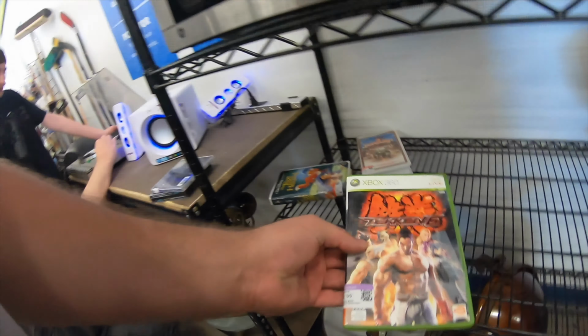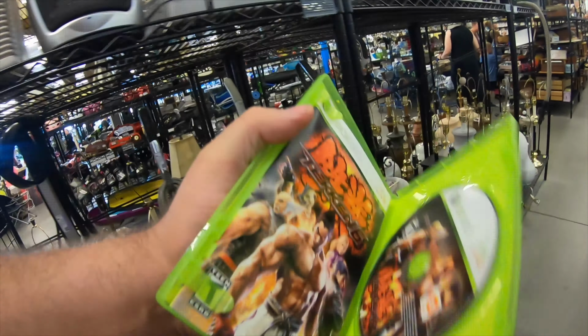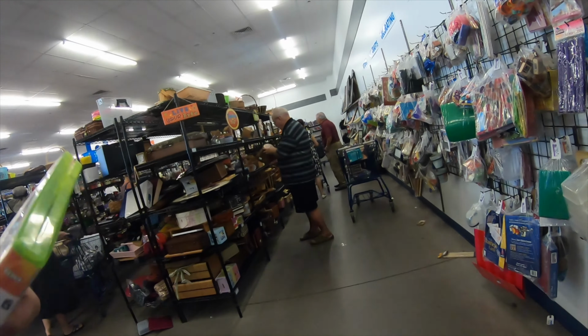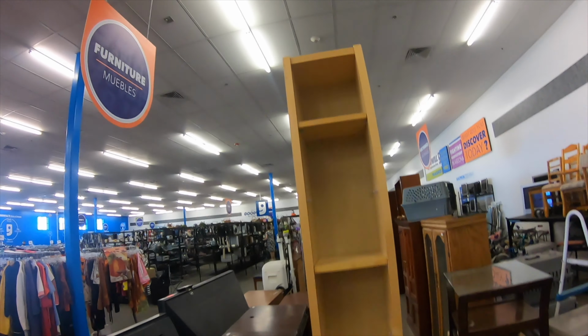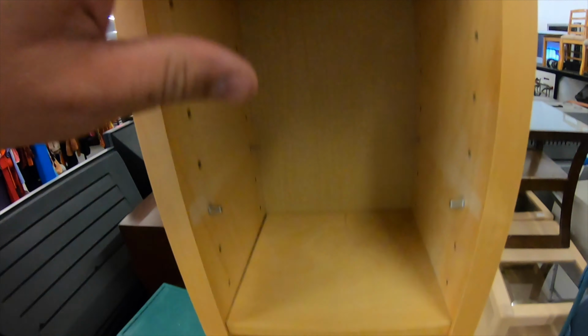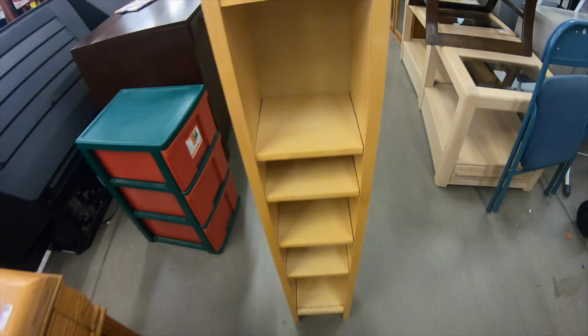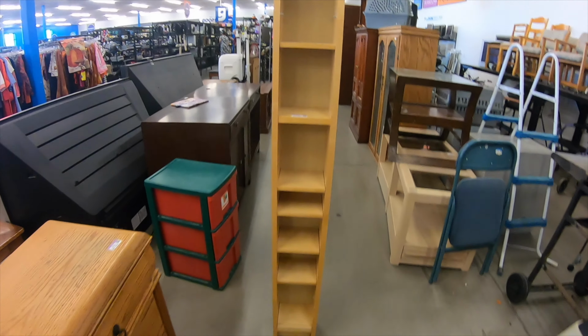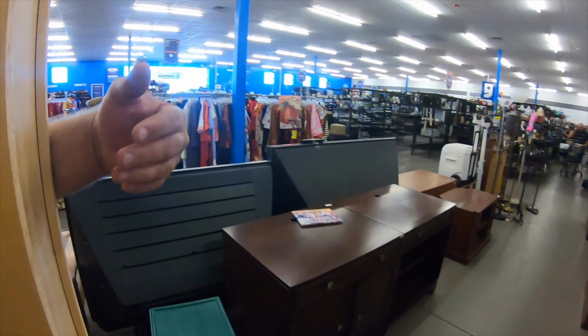Here's why you check the rest of the store. Here's a Tekken game stashed in the back of the store, but the price was a little bit high on it, so I didn't end up buying it. But I did go back to my shelf and inspect it, make sure there were enough shelves on it, double check the price, $10. All the shelves are there. I am 100% buying this.